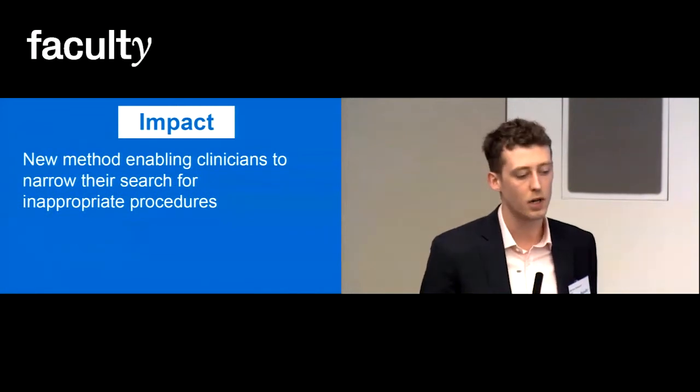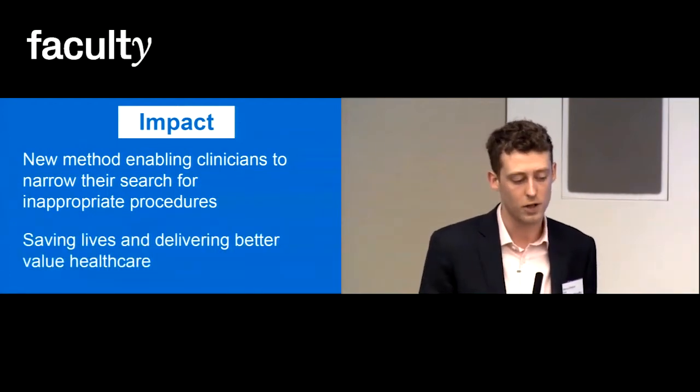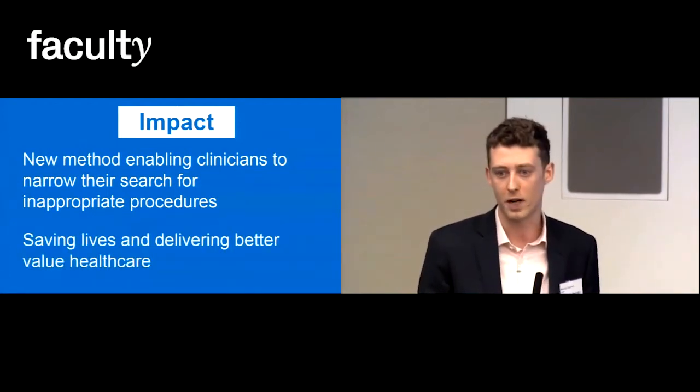The impact of my work has been to develop a new method enabling clinicians to narrow their search for inappropriate procedures, and hopefully in the long term will save lives and deliver better value healthcare.